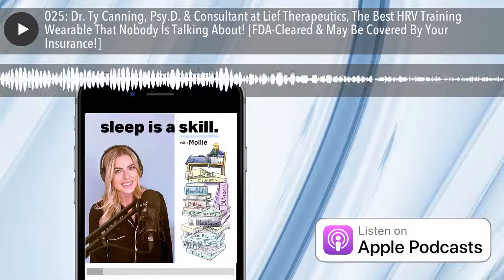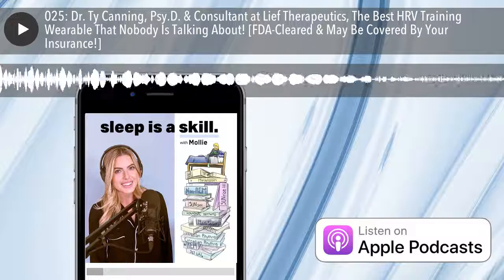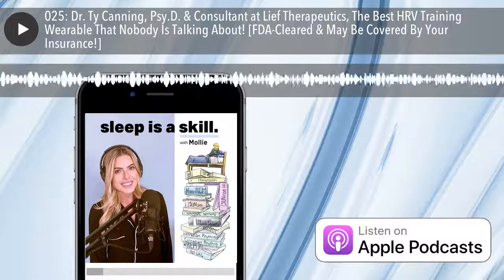Relief, I-E-F. So great. And you guys have a couple different options, I believe, too. Even if you want to, like you said, rent the product or buy it outright, so no matter where you are financially, there are different price points to be able to get in there and start to have that awareness.